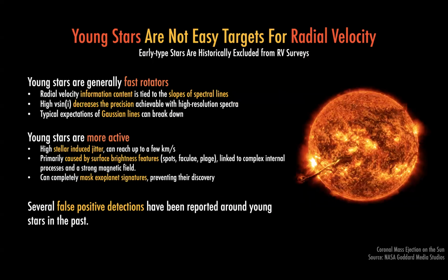However, young stars that host these young planets are not easy targets for radial velocity. So as I said before, these early type stars are typically excluded from RV surveys. And there's a few reasons these stars are such difficult targets for RVs. First of all, these young stars are generally fast rotators, and the radial velocity information content is tied to the slopes of spectral lines. And so the sharper and deeper your spectral line, the more precision you can get out of it. High v sin i for these stars means that the lines are blended out, which decreases the maximum precision that you can get to on these spectra.